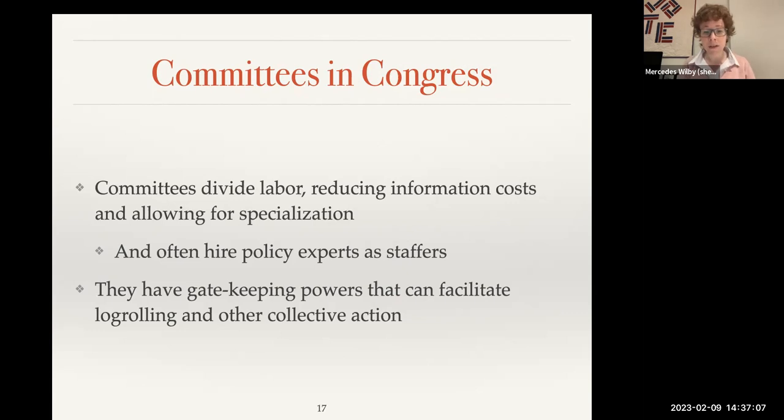Now, committees also serve a second purpose. Because they've limited jurisdiction, they have powerful gatekeeping abilities. What does that mean? It's basically that agenda setting tool that the framers had for facilitating collective action. They can set the agenda in that they can say, we will release a bill from our committee and let it get voted on by the whole chamber.